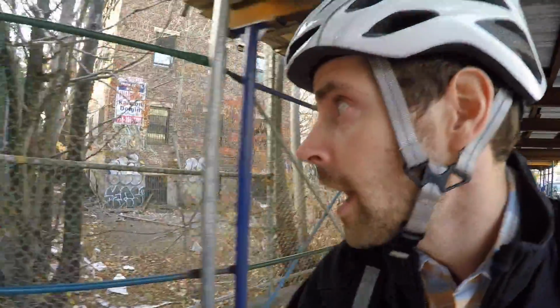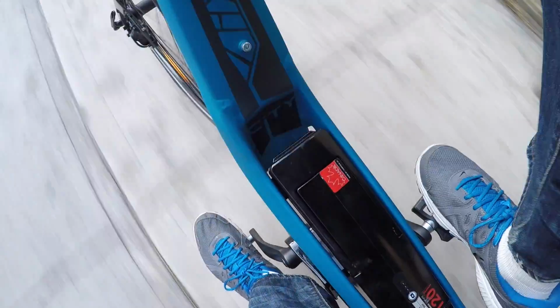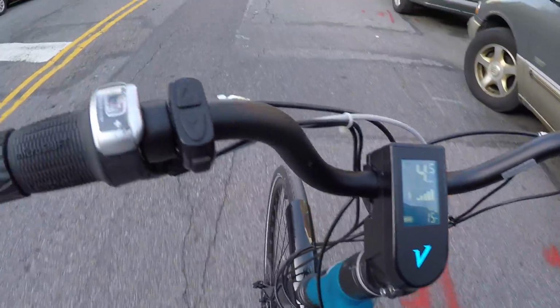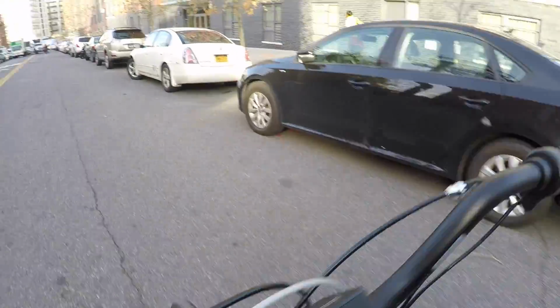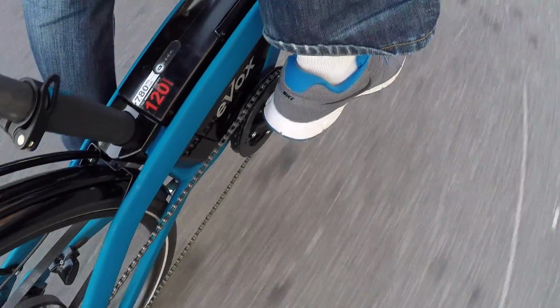Pretty zippy when you're in that higher level of assist. And that's the rattling I was talking about. This time I'm going to switch it to pedal assist instead. Okay, now I just pedal. It's pretty responsive.